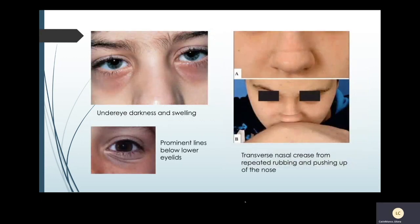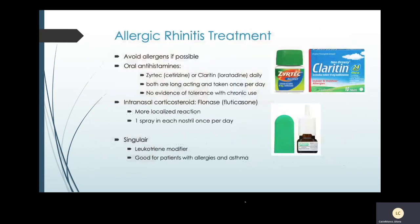So some signs to look for in your children that you can see visually as a sign of allergies. In the top left-hand corner, you'll see the child having this darkness and a little bit of swelling underneath their eyelids. That can be a sign of allergies. And then in the bottom left-hand corner, the swelling underneath the eyelids can cause these prominent lines underneath the lower eyelids. Then the picture on the right shows a child pushing up his nose because it's itchy, and this causes a transverse nasal crease from that repeated rubbing and pushing up of the nose. We call this the salute sign. So just a couple things to look for.